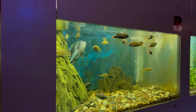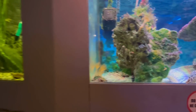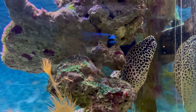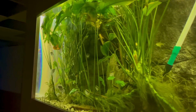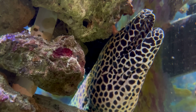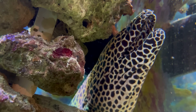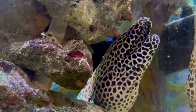some convicts, maybe convict fish, different types of cichlids. I don't know much about fish. This is an eel. Look at this guy. But overall, no northern pike. Very sad. If you want to become eel man, you have to take a bite from this guy. Not me, man.